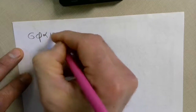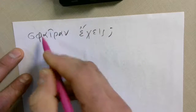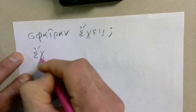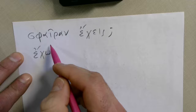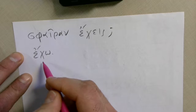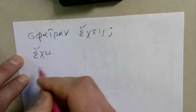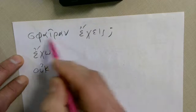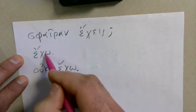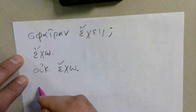Do you have a ball? Sfera nekis. Do you have a ball? Echo. I have one. And there's no other word here. If someone says sfera nekis and you do have a sferan, then you're just going to say echo. Sfera nekis? Echo. I have one. Or you can say uk echo. I don't have one. Sfera nekis? Uk echo.